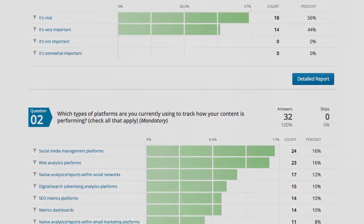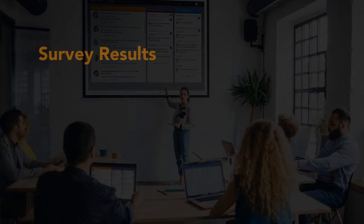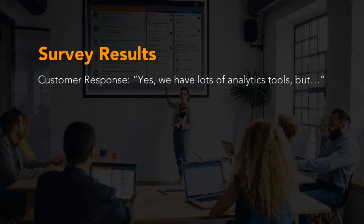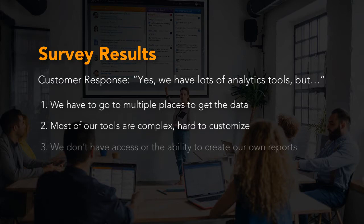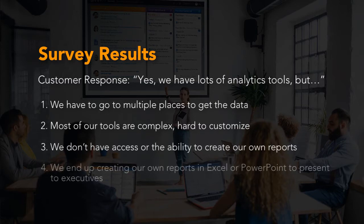an analytics solution. Despite already having a variety of analytics tools, marketers are still frustrated by having to go to multiple places to get their data. Their existing tools are too complex and hard to customize. And in many cases, they don't have the ability to create their own reports, so they end up creating reports in Excel or PowerPoint to present to executives.